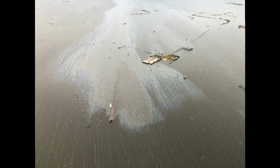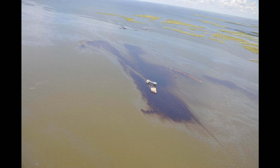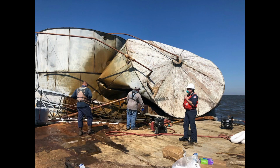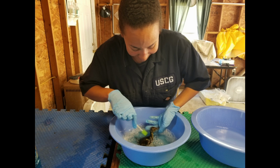Sector New Orleans responds to all sorts of spills and releases, like broken wellheads, damaged subsea pipelines, sinking boats, damage from hurricanes, and unfortunately, the largest oil spill in U.S. history after the Deepwater Horizon drilling rig exploded. We do get to do fun things though, like Petty Officer Harry cleaning this little duckling.